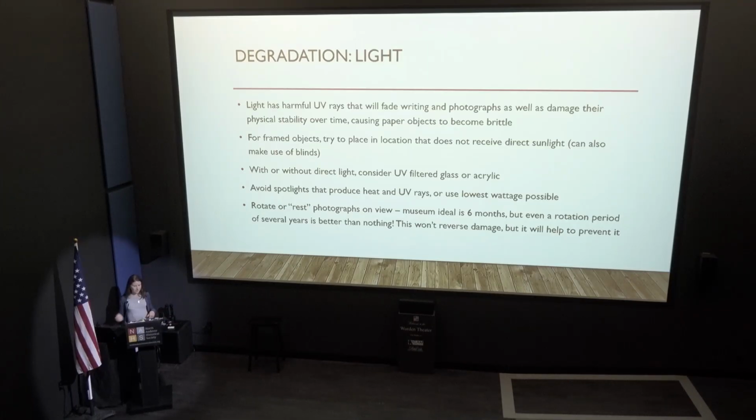My mother has a really nice painting. She likes to cover it with a sheet first thing in the morning when the light is pouring in the window, or I guess she does it at night and she takes it down at 10 o'clock. Seems like a bit of overkill, but you can also rotate out stuff, so maybe just don't keep things on display permanently.